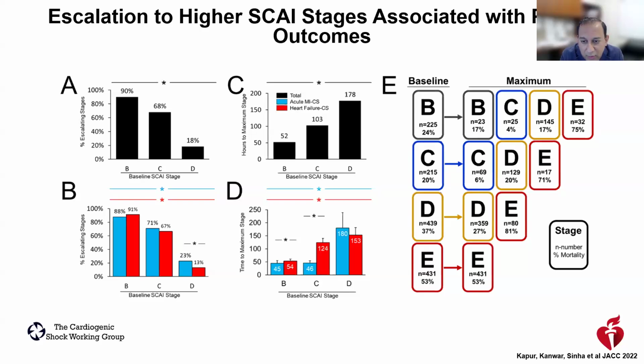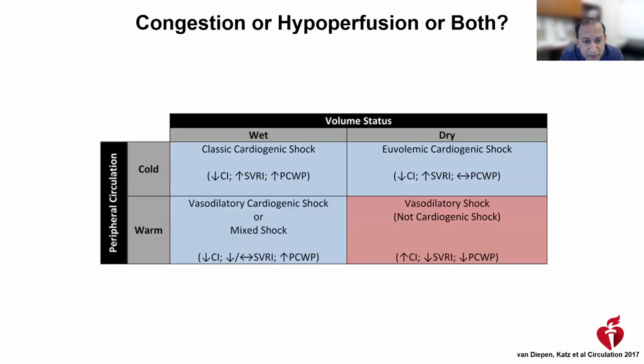This is represented on graph E on the right, showing if we look at the SCAI stage C patient who may have a 20% mortality on admission, if they remain at SCAI stage C, that's associated with at least a 6% mortality, but those who deteriorate to SCAI stage E are associated with a 71% mortality. I invite you to compare that to a patient who presents de novo in SCAI stage E, which is associated with a 53% mortality. So obviously we need to monitor and watch for deterioration of patients in cardiogenic shock while they're under our care. Next slide, please.